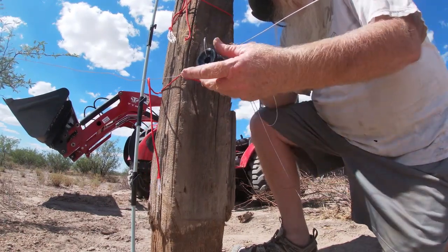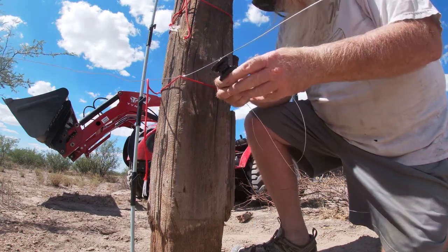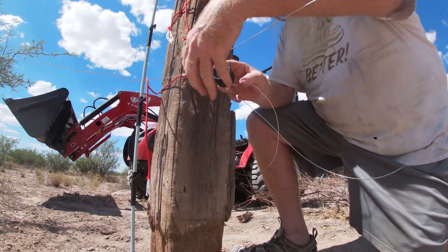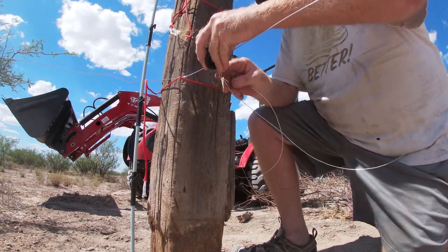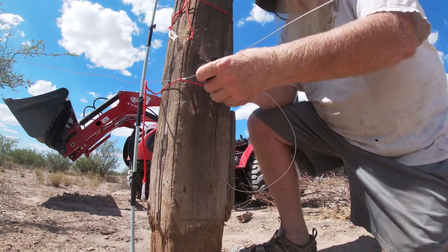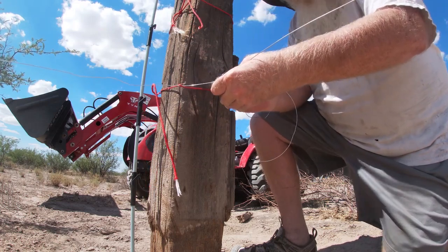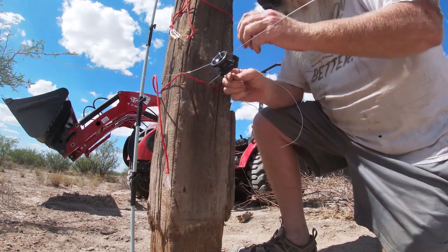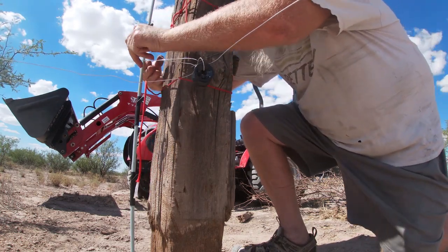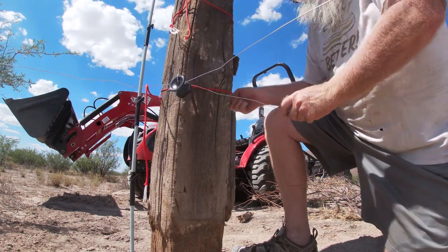Alright, so on the corners here, I want this wire to run inside of this so that it can roll and be tightened at the other end. So I got to have the actual fence wire running inside where I got it twisted, and then bring this around like so.